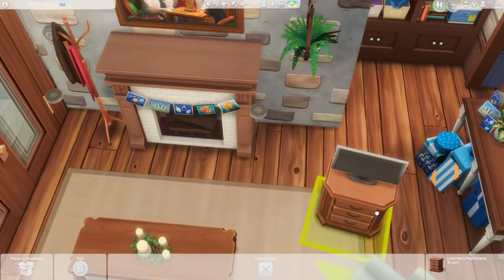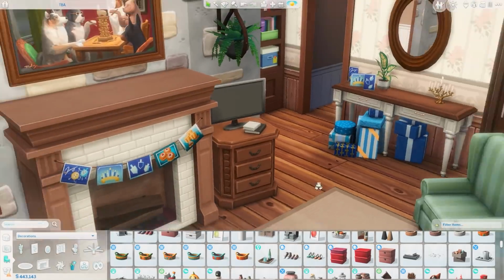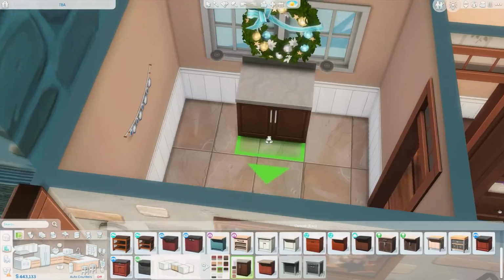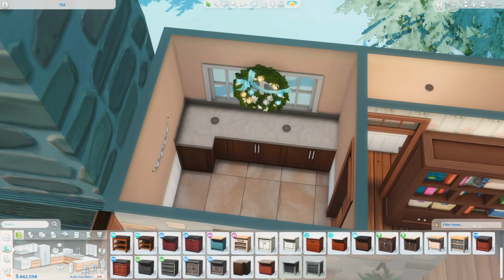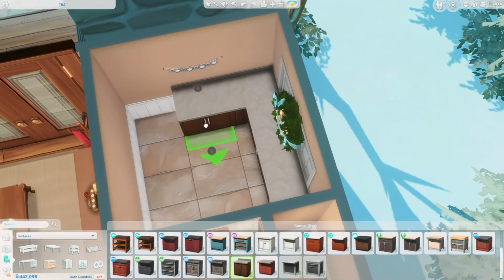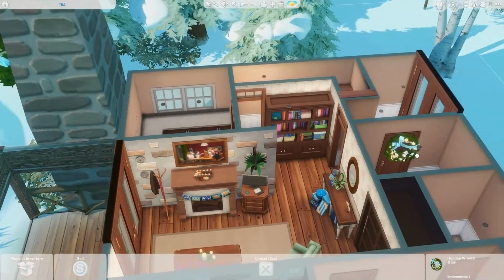So anyway, just adding some more clutter, get some books over here by the TV. There's some cards and a plant over on that table now as well. And then we're moving on into the kitchen, which is super cute. It's so small, and I ended up using these base game countertops in here. And yeah, I think it came out okay.